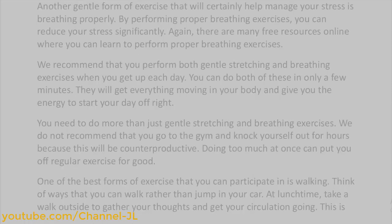Another gentle form of exercise that will certainly help manage your stress is breathing properly. By performing proper breathing exercises, you can reduce your stress significantly. Again, there are many free resources online where you can learn to perform proper breathing exercises. We recommend that you perform both gentle stretching and breathing exercises when you get up each day. You can do both of these in only a few minutes. They will get everything moving in your body and give you the energy to start your day off right.